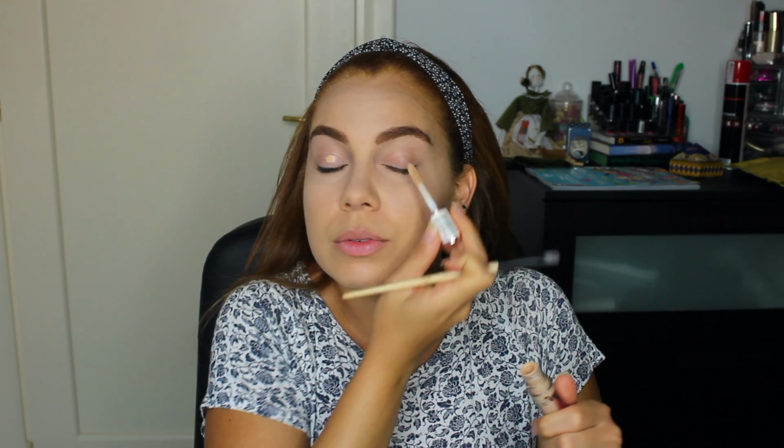So I'm going to take a bit of foundation or concealer, whatever you prefer, and put a dot on top of each of my eyelids. I was going to say eyebrows, eyelids. Oops. And you go kind of like this. I do this to get a uniform tone, and done.